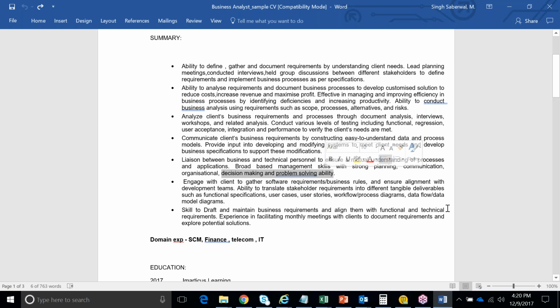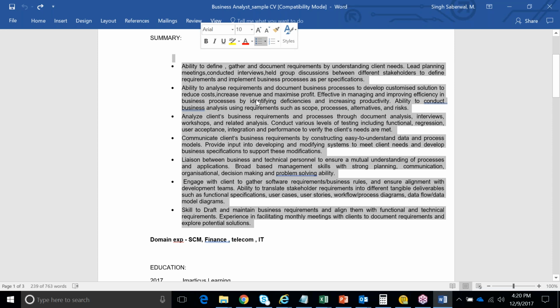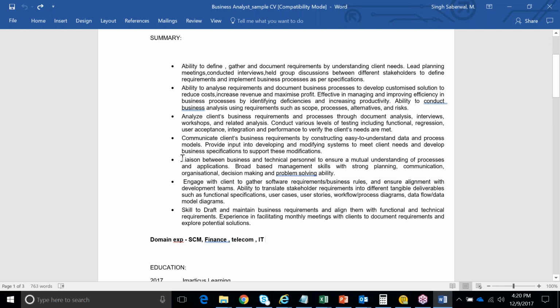So guys, you're going to use this entire framework and see what really applies to you. Frankly, none of you probably is a business analyst, right? But the ability to liaison between business and technical teams to arrive at a mutual understanding on process, applications, etc., while you do good planning, great communication, decision making, problem solving, etc. These are those generic pointers about a good business analyst which anybody of you can use. So please don't hesitate to use these, because I would like to see it there.